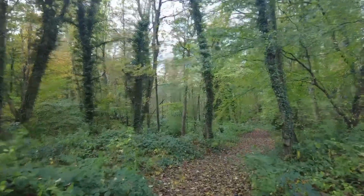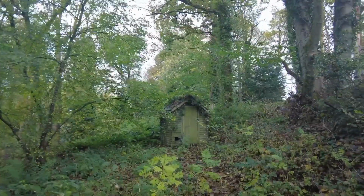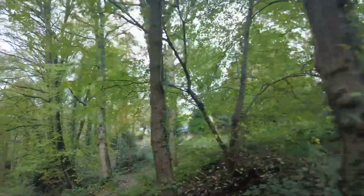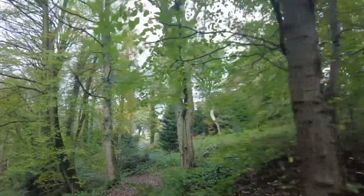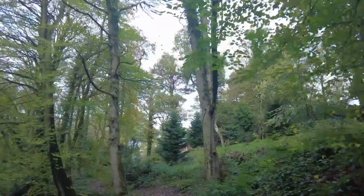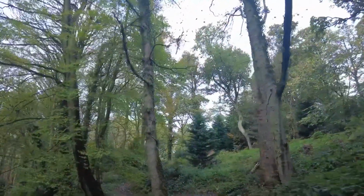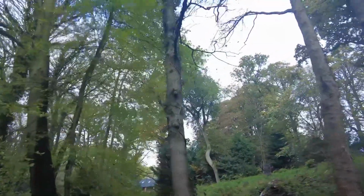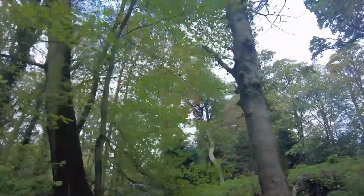There isn't really another way out. Oh, look, that's a bit spooky, isn't it? Spooky shed for Halloween. I don't know if you can hear behind me the screams. But yeah, just up through there, that is some of the buildings for the Chained Oak B&B. Never stayed there, not been, but they look quite nice on the internet.